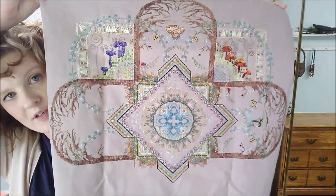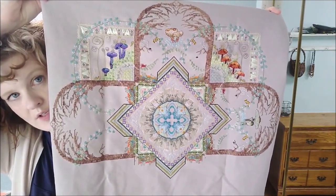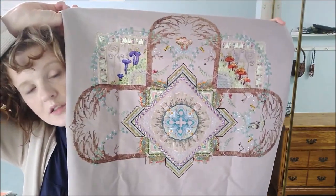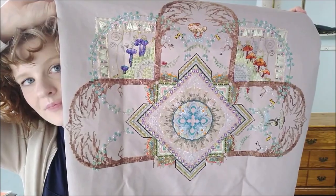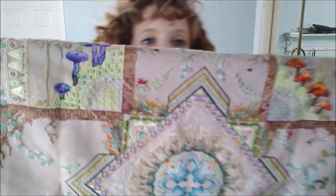I finished another tree. The trees, you know, I've made 6 of them. I have 2 more to go, and they're big trees. It looks really nice, doesn't it? It looks really nice.